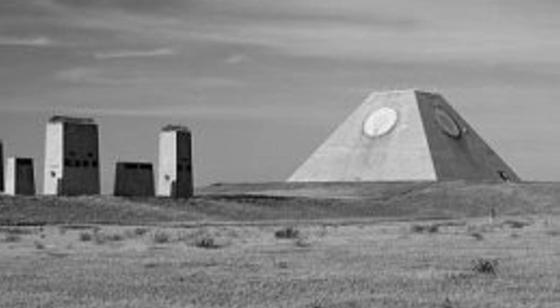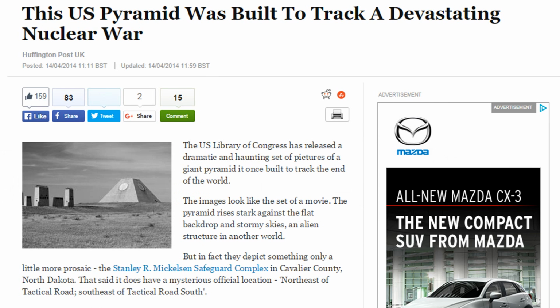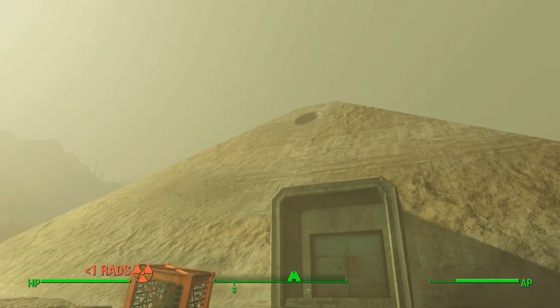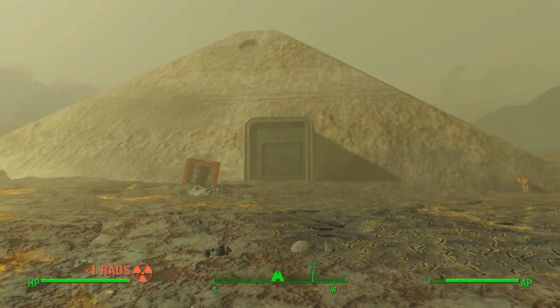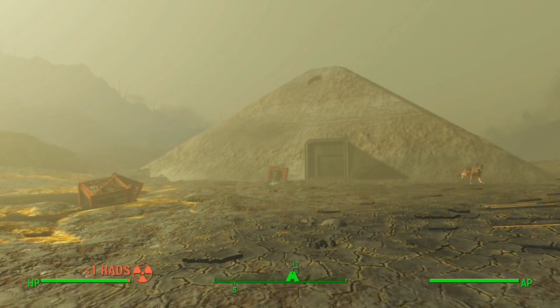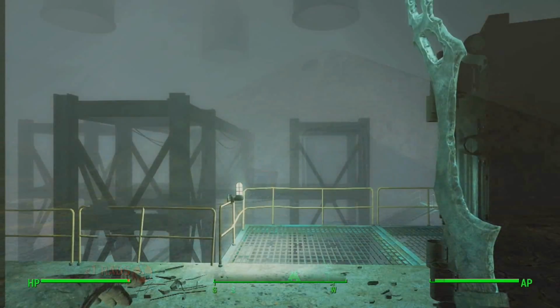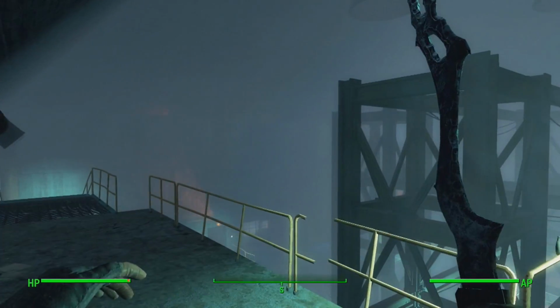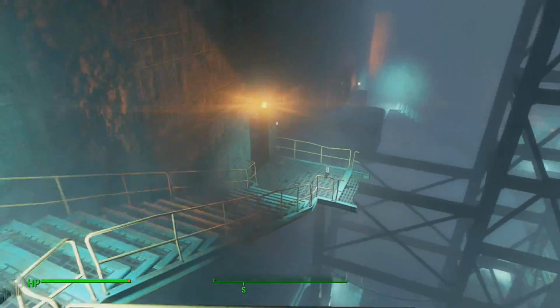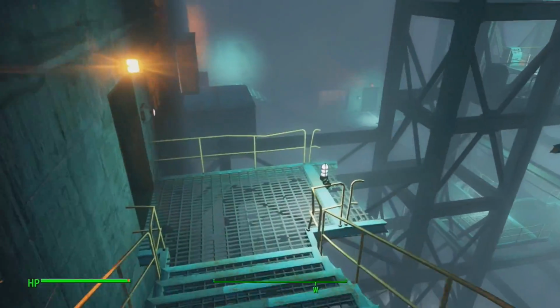Now, this is sharing what looks to be a very haunting and dramatic set of pictures of a giant pyramid which was once built to track the end of the world. Ever since the US Library of Congress released this image, it has drawn a lot of attention, and even the location of this pyramid in real life is very confusing as well. It's in North Dakota, northeast of Tactical Road, southeast of Tactical Road South. So it's a really mysterious official location. You can't really go up to it either.